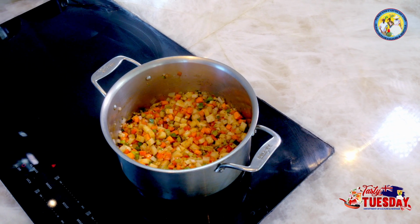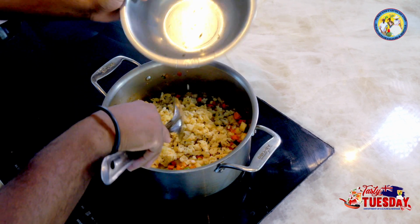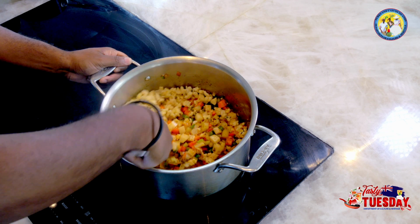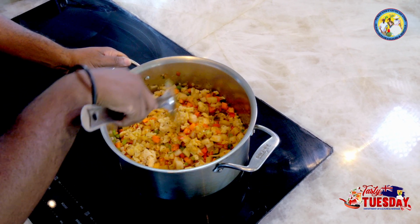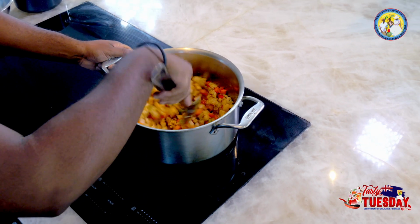Yeah. So I'll add the fresh conch to. So we have a conch chowder actually with some conch. That's it. Are you a big conch chowder fan?